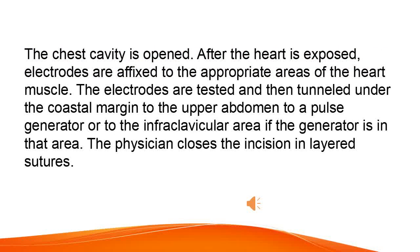The chest cavity is opened. After the heart is exposed, electrodes are affixed to the appropriate areas of the heart muscle. The electrodes are tested and then tunneled under the costal margin to the upper abdomen to a pulse generator or to the infraclavicular area if the generator is in that area. The physician closes the incision in layered sutures.